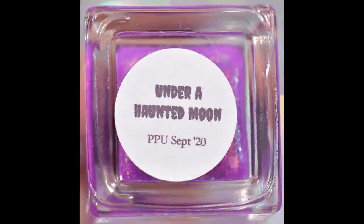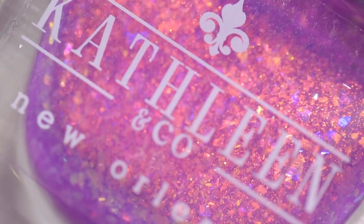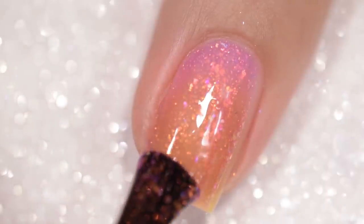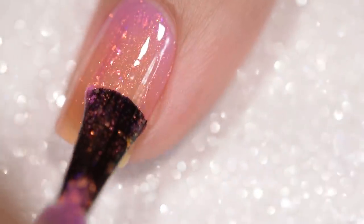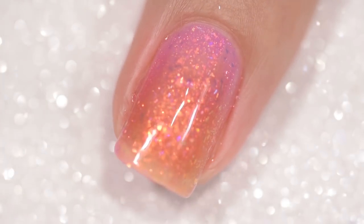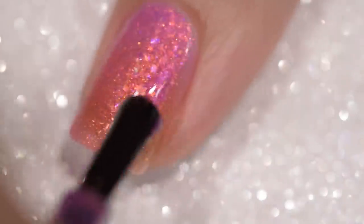Next up is from Kathleen & Co., and this is called Under a Haunted Moon. It's going to sell for $12.50, and comes in a 15-milliliter bottle. This is capped at 425 bottles in the US and 25 in the UK. This was inspired by a cartoon haunted house under a big glowy moon. It is described as a neon purple jelly base that's loaded with color-shifting aurora shimmer and matching color-shifting iridescent flakes.